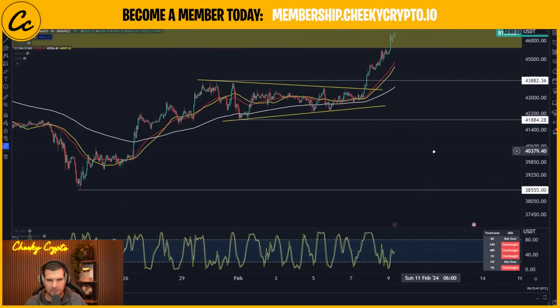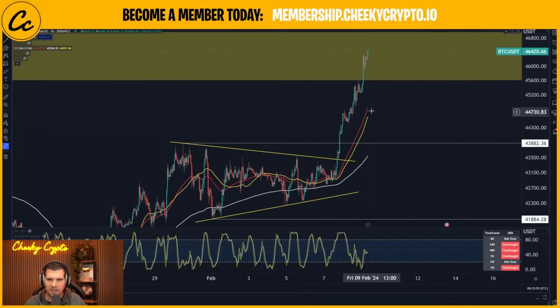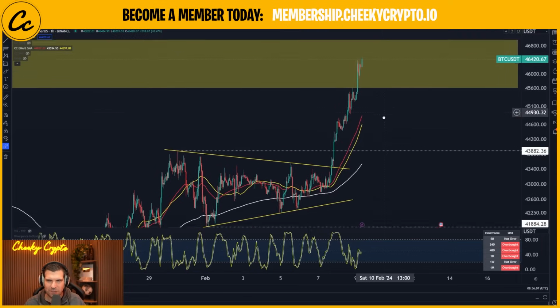As we zoom in here, we can see that we were tracking in a consolidation pattern over the weekend, dancing around the 50 EMA, the 50 SMA, and the 200 EMA. The red line is your 50 EMA, the yellow line is the 50 SMA, the white line is your 200 EMA. Now you can see that price action is vastly higher than all three of these. All three of these moving averages have started to tilt upwards on the 1 hour time frame as we had this break to the upside.